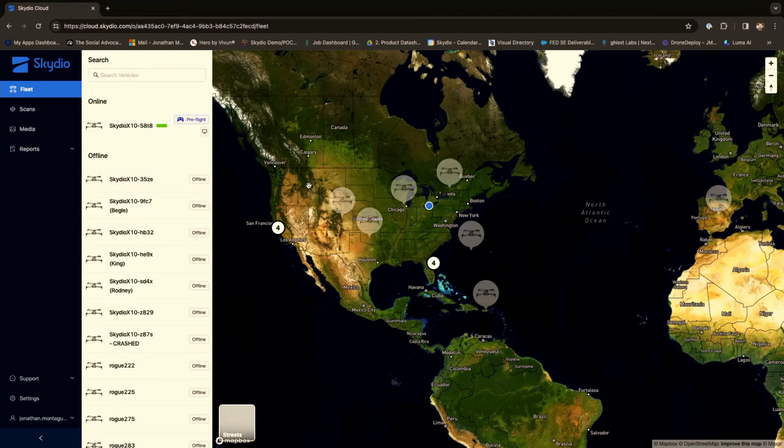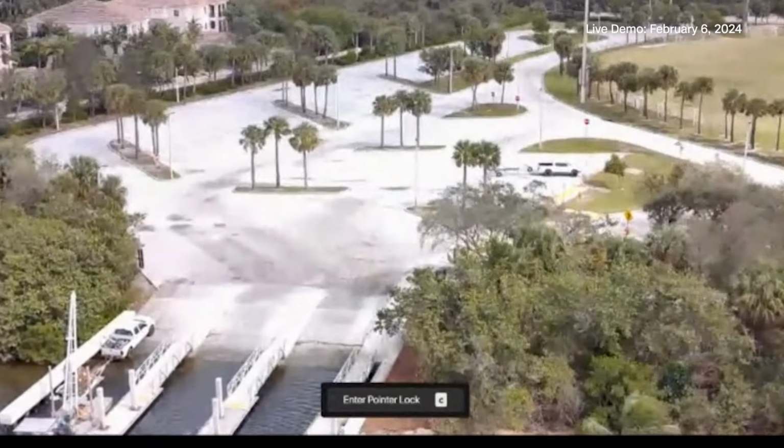A lot of user interface updates are coming to be able to help the remote pilot and to be able to execute the missions better and coordinate with ground units.